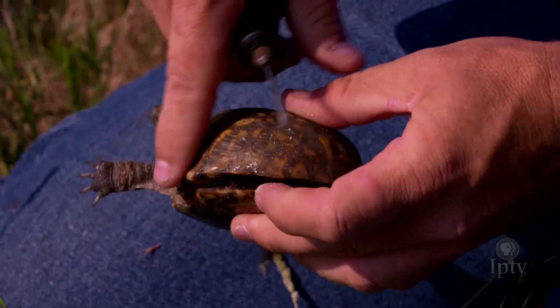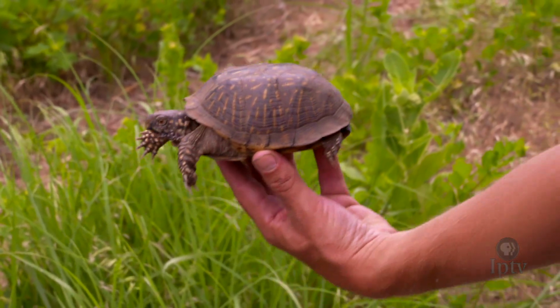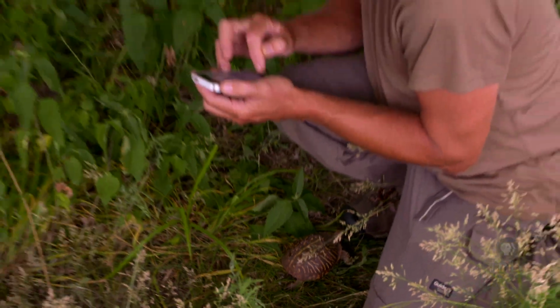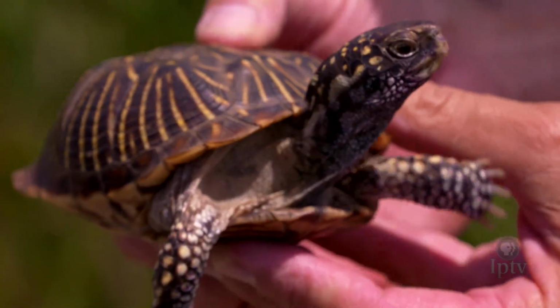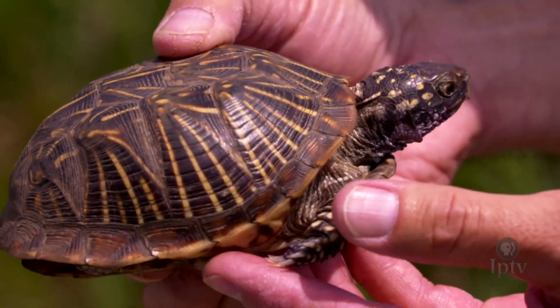The preserve has possibly the biggest and strongest population of ornate box turtles in the entire country. The ornate box turtle and the yellow mud turtle will spend their winters in the hill, in the sand. They dig down deep, they get below the frost line. They're able to spend the winter down there, and so they don't freeze. And in the spring they both emerge out of the hill. They come down into the prairie areas, except the box turtles stop and the mud turtles keep going down to the water.